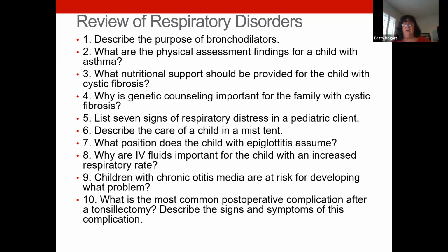The answers were earlier. The care of a child in a mist tent. Remember, keep them dry. And sometimes it's scary being under that plastic. Parents can go underneath with them. There's no problem with that. Parents can get the oxygen and moisture too.